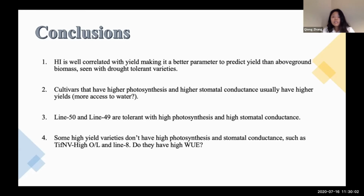The last one is some high yield varieties don't show high photosynthesis and don't show high stomatal conductance, like Qiong and line 8. Do they have high water use efficiency? And we're going to study that in the future.